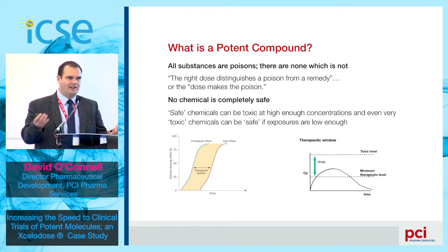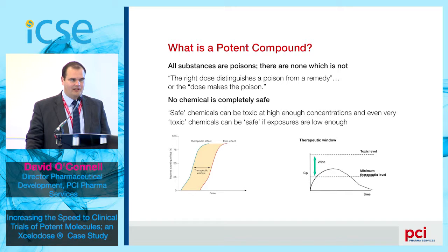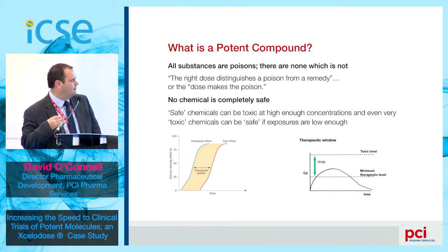So we'll take the classic example of paracetamol. If you ingest 4 grams of paracetamol a day, it's got a therapeutic benefit. If you exceed that, then it can cause some real toxicity problems within the liver. Now, no chemical is completely safe. The analogy that I tend to use here is water. We all need water to be a living organism. However, if we excessively consume water, then we have major problems and it becomes toxic to the body.